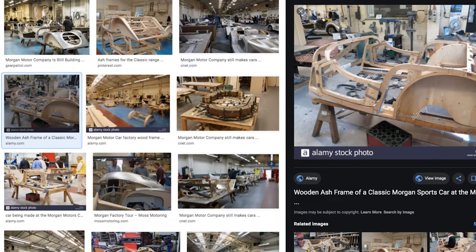Yeah. Sold. Yeah, the wood thing. Yeah. So their new car will have less wood.